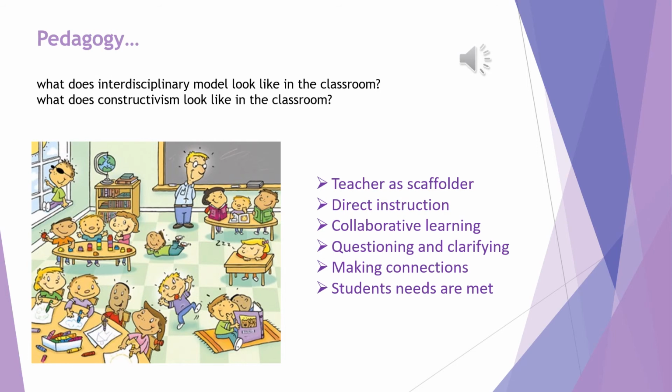So, what would constructivism look like in the classroom within a shared interdisciplinary model of integration? Well, Vygotsky's theory can be applied in the classroom through a range of strategies such as direct instruction, collaborative learning, and reciprocal learning, where the teacher and students construct knowledge together through questioning, clarifying, and summarising. The teacher, assuming the role of scaffolder, assists students to draw the connections between the disciplines and content that they might not have otherwise made.